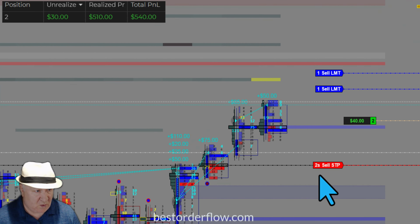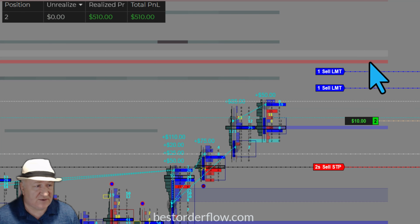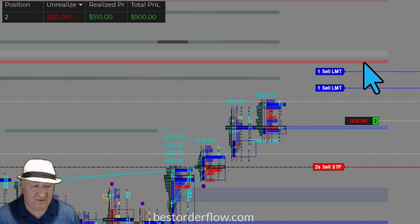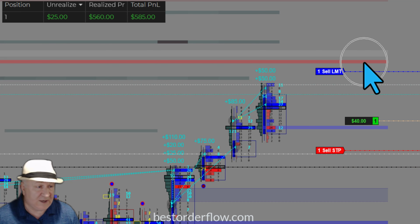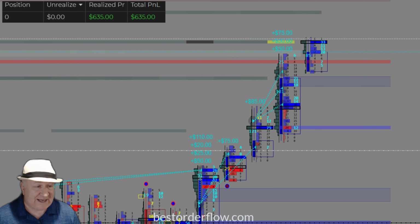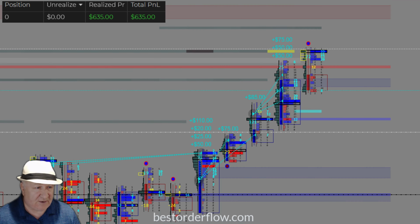So we're moving up to this level, guys. That's for sure. This is the magic line, by the way, and I explained it in my advanced tutorials. This is for advanced people because it's quite accurate, but you need to know how to read this indicator. Target filled. Here we go, $635 in the first 13 minutes of trading.